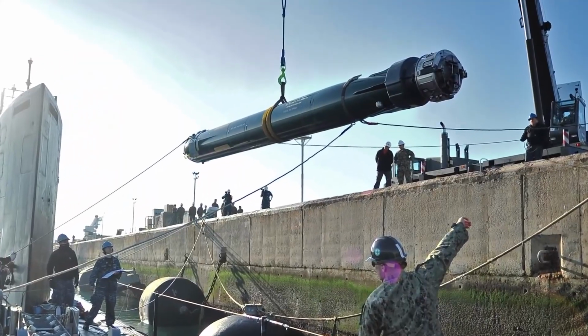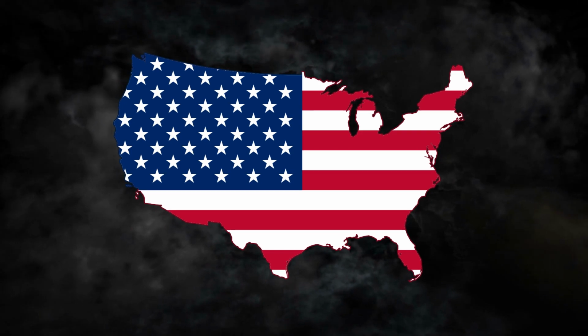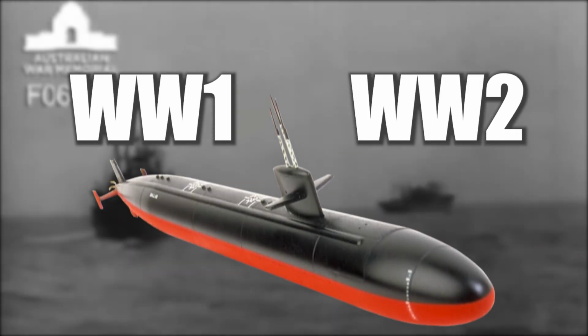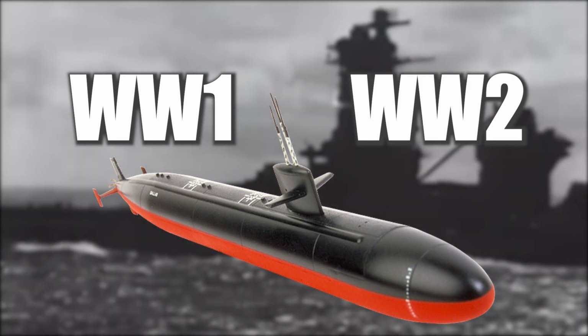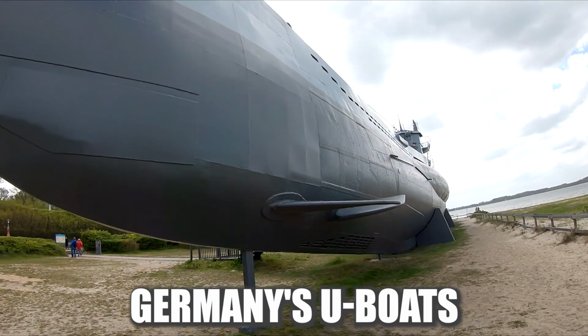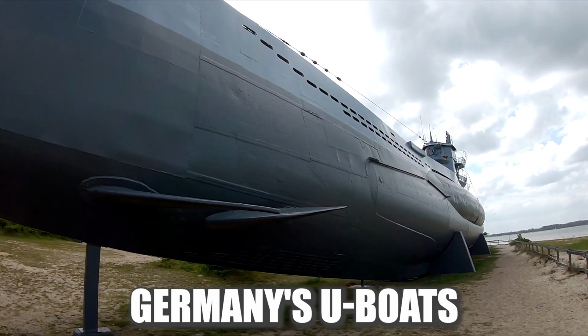In the late 19th and early 20th centuries, several countries, including the United States, Great Britain, and Germany, began developing submarines for use in naval warfare. These early submarines were primarily used for reconnaissance and as a means to lay mines, but they were also armed with torpedoes. During World War I and World War II, submarines played a significant role in naval warfare. Germany's U-boats were particularly effective in sinking Allied ships, but advances in anti-submarine warfare eventually led to their downfall.